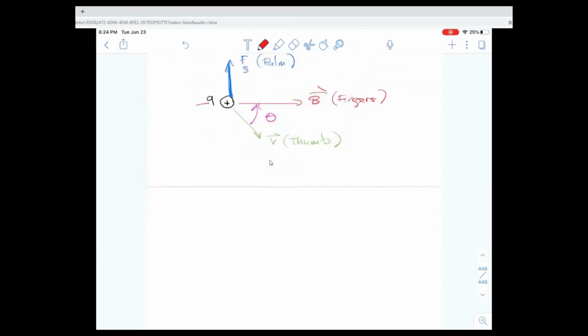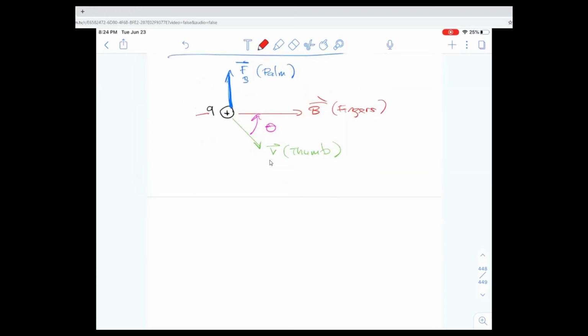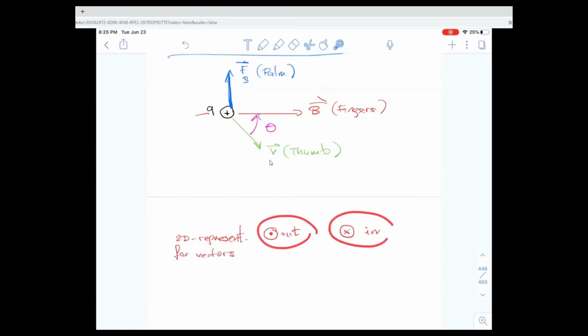Okay, and then what I'm going to do is we will do some kind of a conceptual exercise, so that you guys can actually visualize this. The notation that I'm going to use, I'm not sure if you guys use anything like this in Physics 1 as yet. If a vector is coming out of the page, this is the notation that we will use. If the vector is going into the page, this is the notation that we will use. So we are using 2D representations for vectors. The arrow is coming out of the page, the arrow is going into the page.